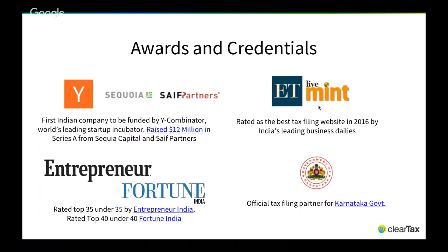We have been rated as the best tax filing website by the Economic Times and Live Mint, which are two of India's leading business dailies. We've been leaving our competitors far behind in terms of the tax filing experience that we give to our users. Recently, Entrepreneur India and Fortune India recognized our CEO and rated him among the top 35 entrepreneurs under 35. That's a very significant achievement, and we're very proud of the team that is building the business and the products for us. And even the Karnataka government has nominated us as their official tax filing partner.